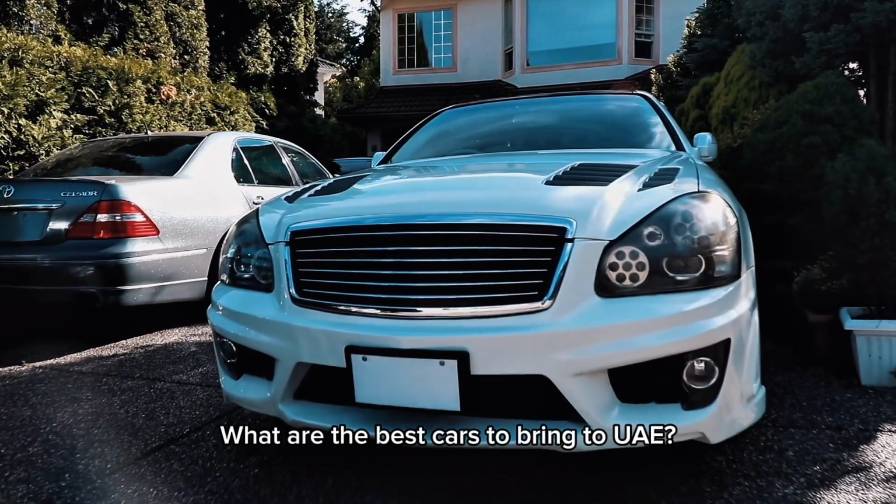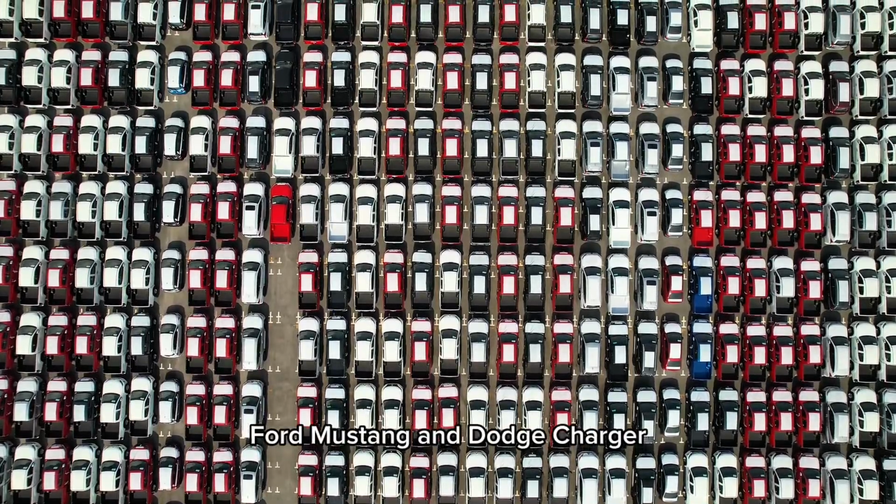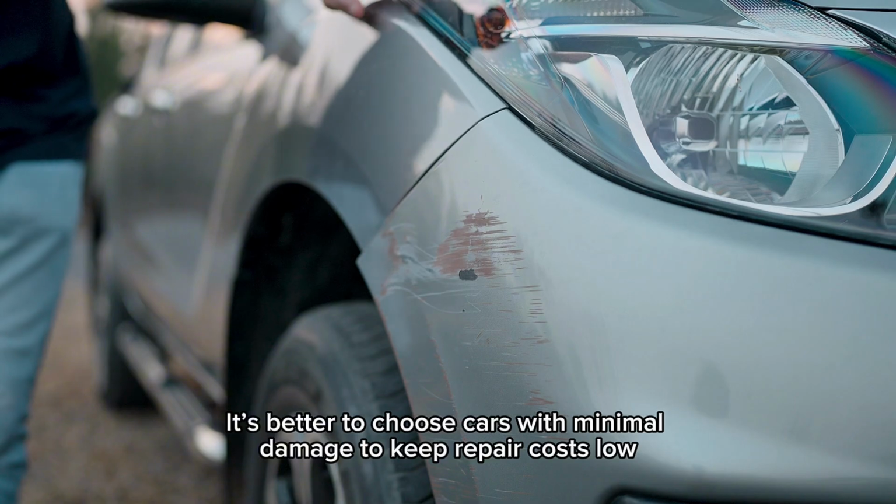What are the best cars to bring to UAE? Popular models include the Toyota Camry, Ford Mustang, and Dodge Charger. It's better to choose cars with minimal damage to keep repair costs low.